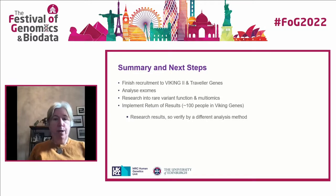So in terms of next steps, our plans are to finish recruitment. There's a lot of work to analyse that wealth of exome data, both the data we already have and the stuff that'll be coming soon. The team will be doing research into the rare variant function and lots of multi-omics. That's another talk entirely. But we'll also this year be implementing return of results. We estimate about 100 people in Viking Genes, but then it has wider effect across their family members as well.